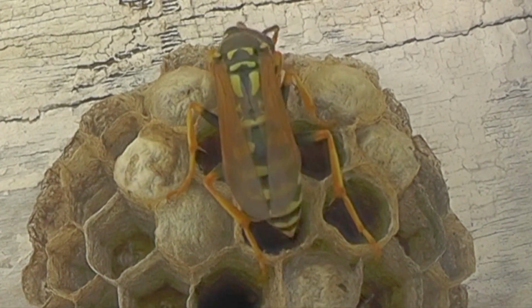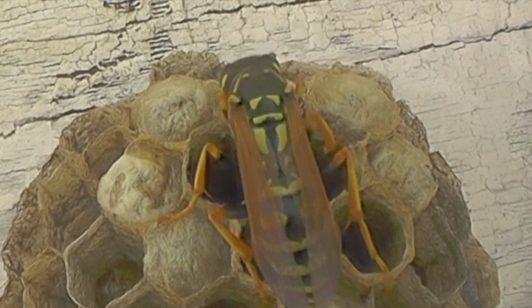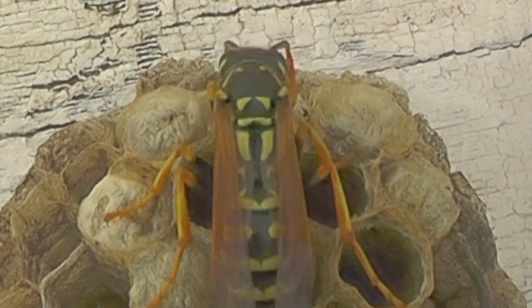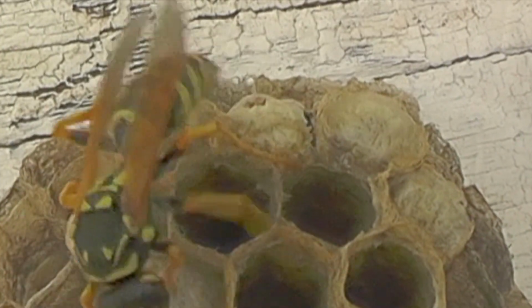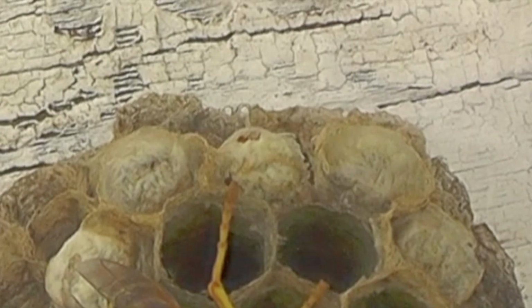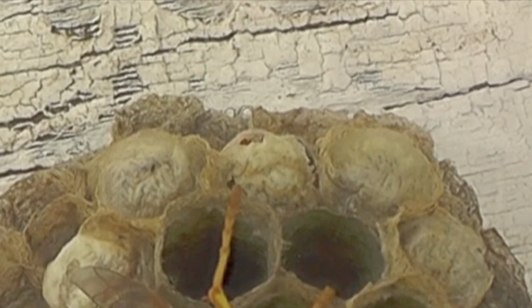So we'll show you this in real time while the pupating wasp that is now an adult and ready to emerge works her way around the inside of that cell, cutting away that silk with her mandibles. And once it's gotten cut away enough to allow her to poke her head up through, you will see a wasp being born. And we've seen the egg laying process, so you'll now see the end result of that process, which is this pupation completed.